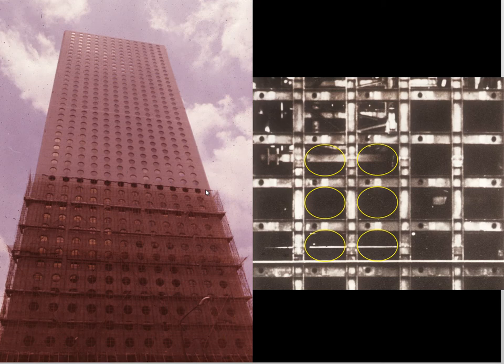You'll notice the verticals are a little wider here. So this dimension across here is wider than that dimension there, which is consistent with the idea that this is not just a shear wall, but it's a bearing wall. And so we're going to have an accumulation of substantial amounts of gravity force as we move down towards the base of this building. This building was fairly famous when it was first created.